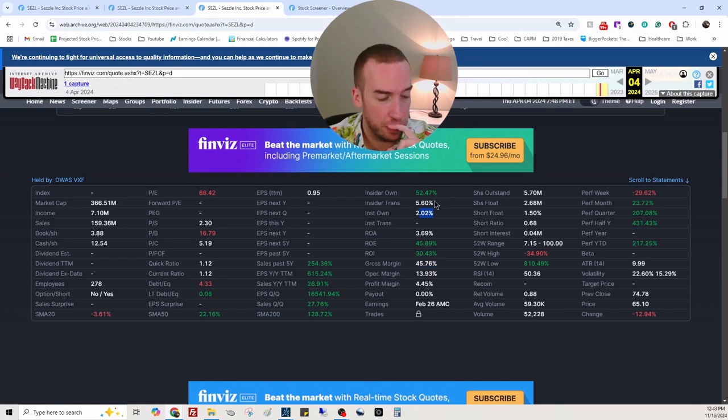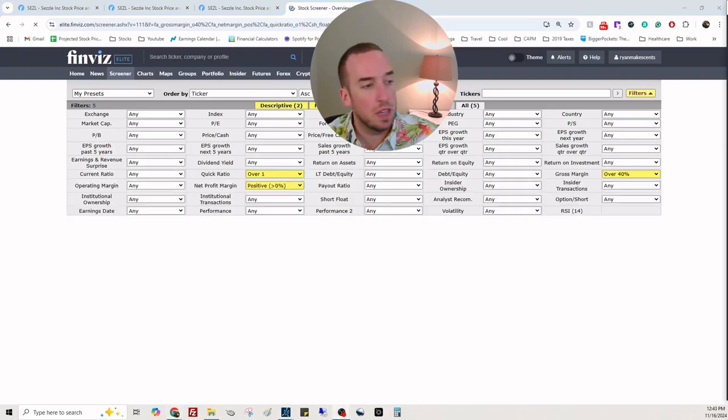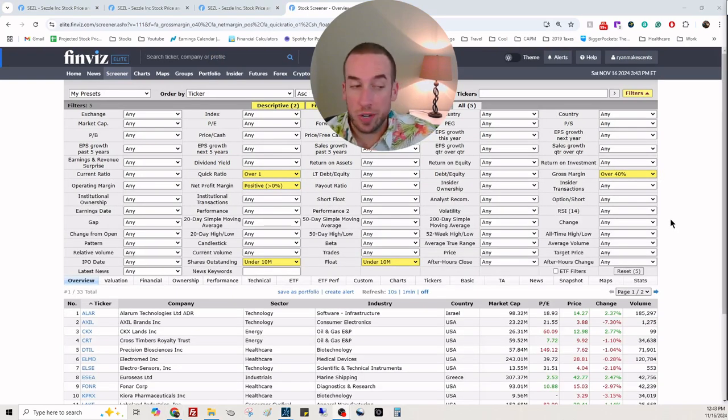Institutions own this. Insiders own this. Debt is very low, but the current debt was high. The long-term debt was low. They were profitable. So we're going to go back here and go to profit margin. Positive. We're now down to 33 stocks.